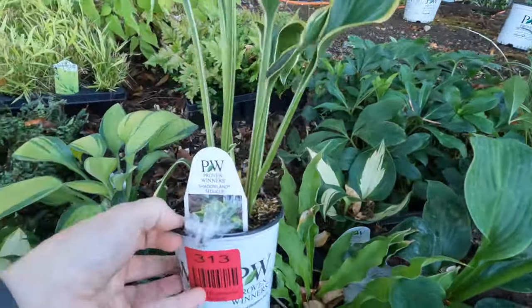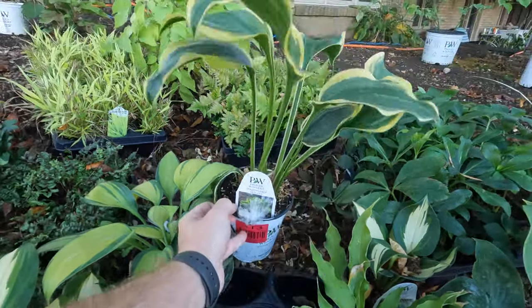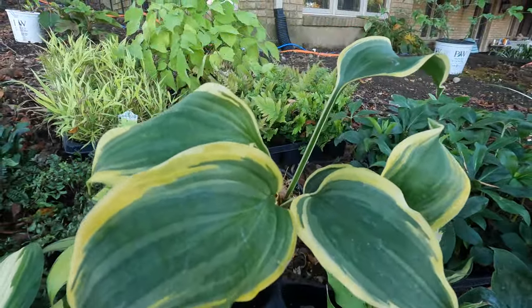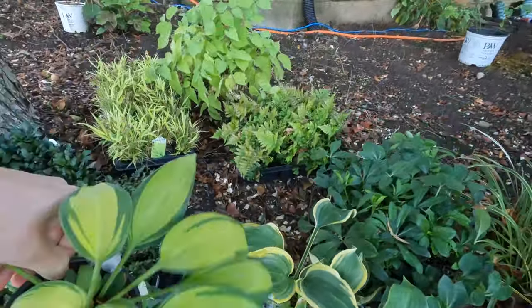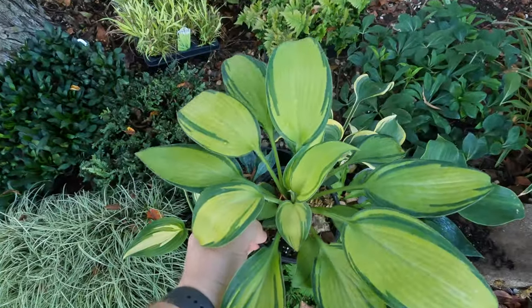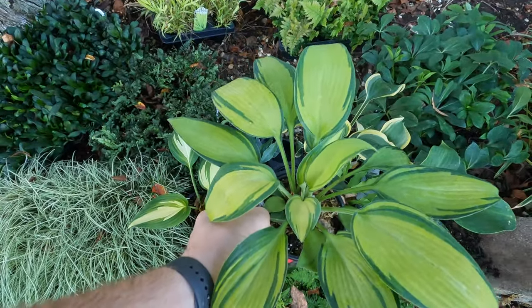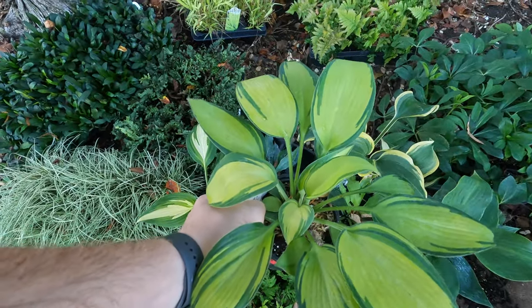This one is really beautiful too. It's called Seducer. I think it gets pretty tall. You can see how upright that is there with nice yellow variegation. And then we have one more called June. Now this is one of my favorites as well. It's one of the first hostas that I actually purchased to put in my last garden. I think the variegation is just really striking.